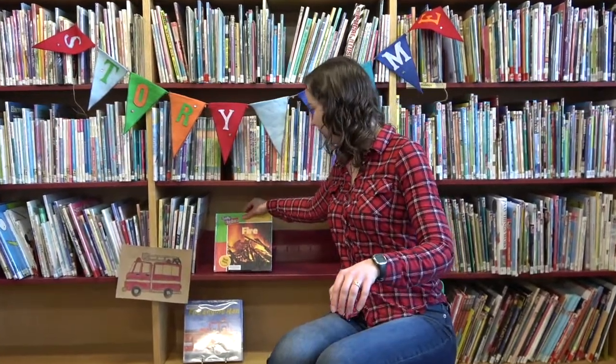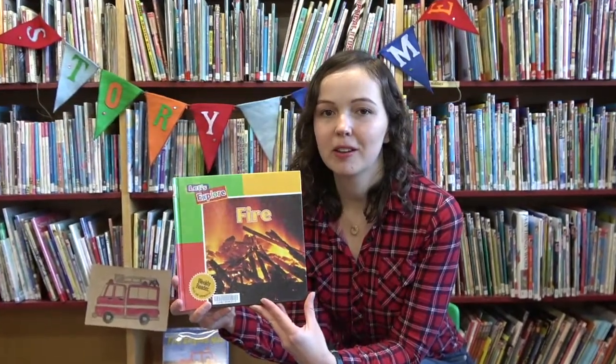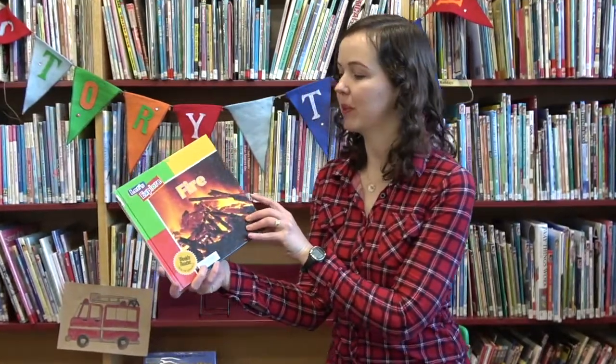Awesome job! Now we're going to learn a little bit about how fire works by looking at part of this book called Fire by Henry Pluckrose and published by Gareth Stevens Publishing. So we're just going to take a look at some of this book.